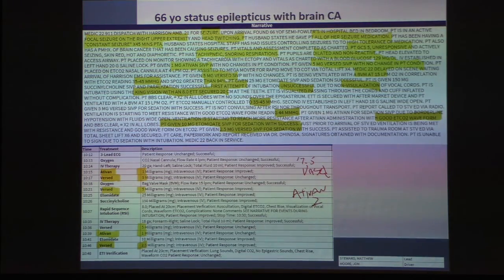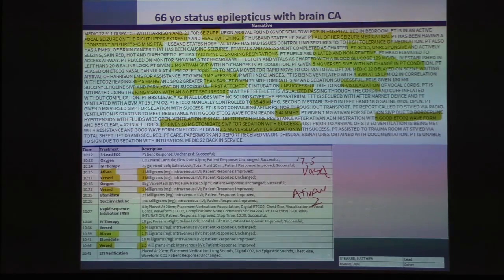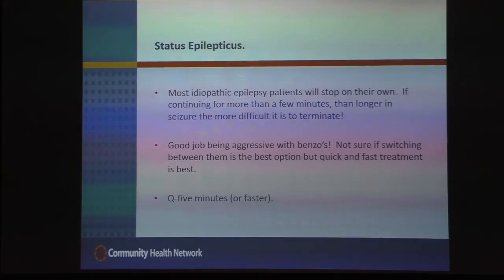This one went to St. B's, must have been closer to St. B. Started to get a lot of resistance with bagging. Maybe first thing is to decompress the stomach when you've already done bagging and you're having trouble bagging somebody who you're pretty sure has an airway, and decompress the stomach. And here we got a whole bunch of end tidal shows that we're positive, so we're in the right place. And we got 17.5 milligrams of Versed and 2 of Ativan, so that's a good aggressive benzo protocol right there.